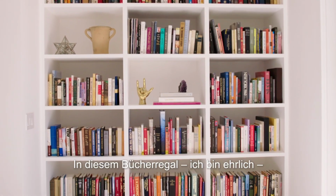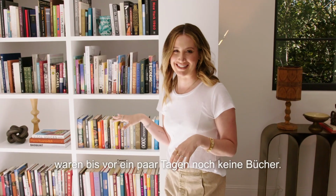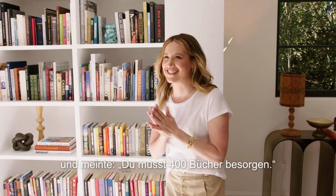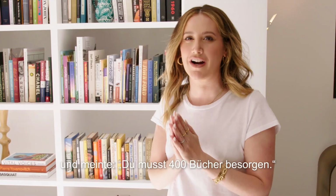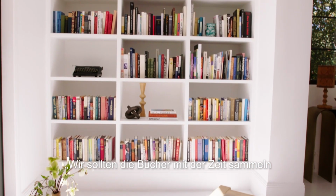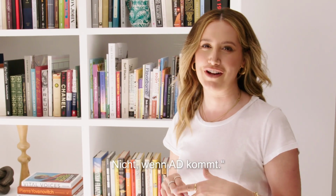These bookshelves, I have to be honest, did not have books in them a couple days ago. I had my husband go to a bookstore and I was like, you need to get 400 books. Obviously my husband's like, we should be collecting books over time and putting them in the shelves. And I was like, no, not when AD comes.